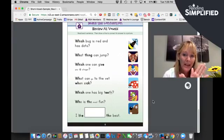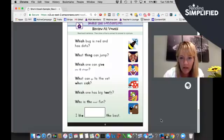But then when they go back and they reread and reread this passage and they get fluent and they can say which bug is red and has dots, then they learn the word which, the word is, the word and, the word has, and so forth. So, are you ready for that free passage? If you're not in the Reading Simplified Academy, then this will be a little sampler that you may not have seen before, and can be useful, particularly for those kids who are needing short vowel help.